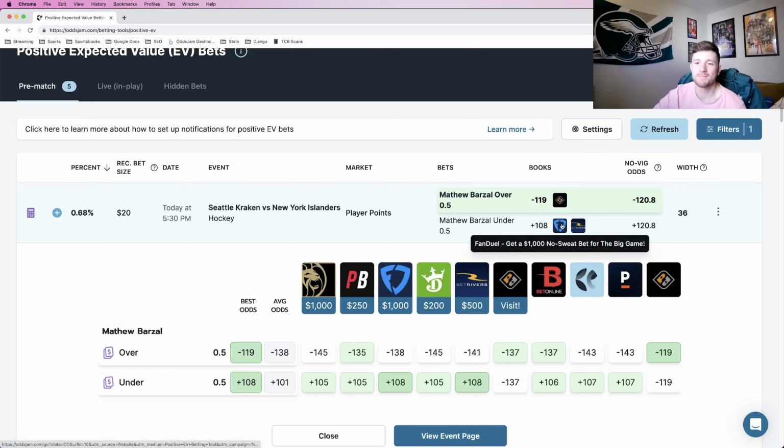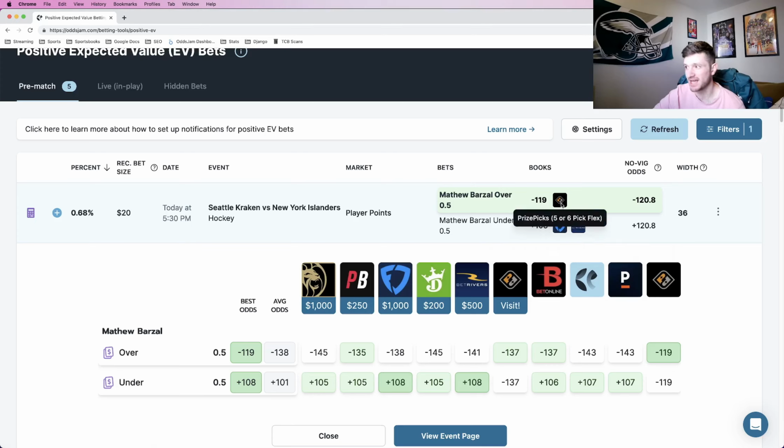So the way that the math works for a 5-pick flex on PrizePicks, it has the implied odds of roughly minus 119 per individual leg. So if you were to take the payout of a PrizePicks one and then back out the implied odds for each individual leg of the 5, it averages out to about minus 119.